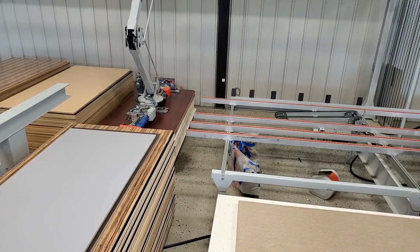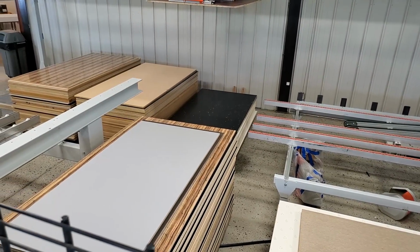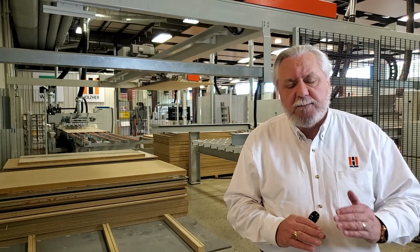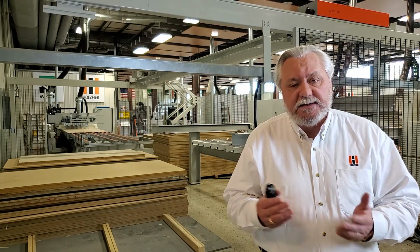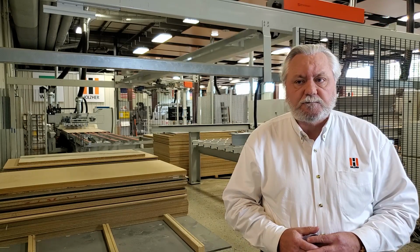The system is also a very intelligent system. We can determine whether a certain stack is going to be dedicated to a specific SKU or a particular material. We also have the ability to do chaotic stacking, so we can mix materials within the stack. The system is intelligent. It knows that one sheet of maple is in stack number 6, and it's the 5th sheet down.